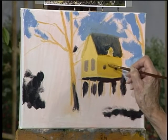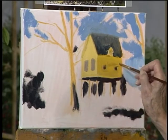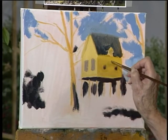Whoops. Every time I go back and fix something, I mess it up. That's why you shouldn't fix. But I can't keep myself from doing it.